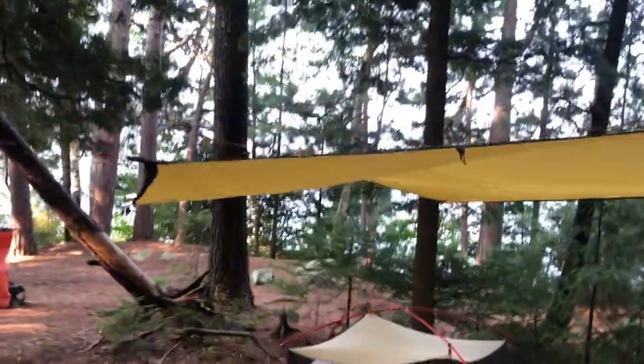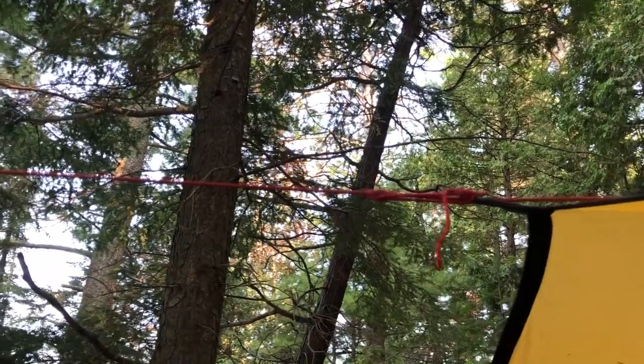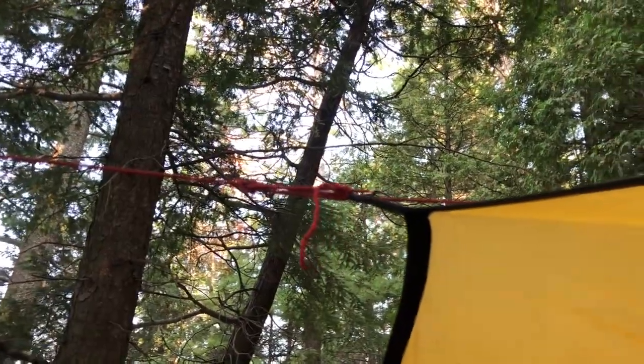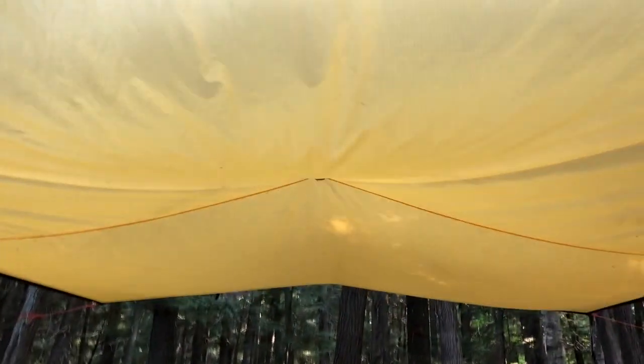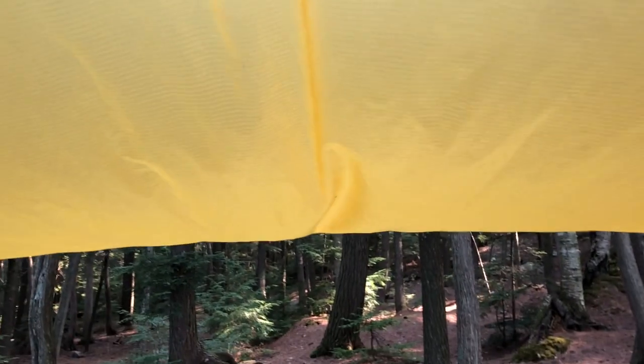Yeah, so that's how I hang my tarp. Another thing to note is how I keep the tarp taut on the ridge line. You don't want any sag, because then the water is going to pool here and never escape the tarp.